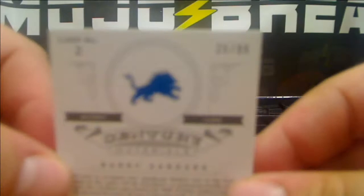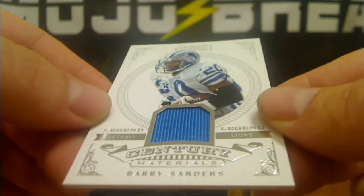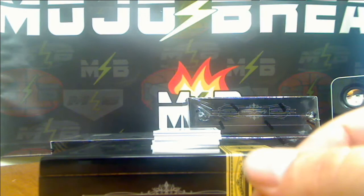I think there's Seau for the Chargers too. That would actually probably be the highest selling one out of the teams. Barry Sanders. Might be some Steve Largent. Or not Steve Largent. Kellen Winslow Sr.